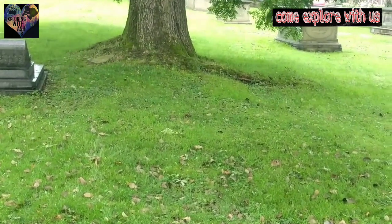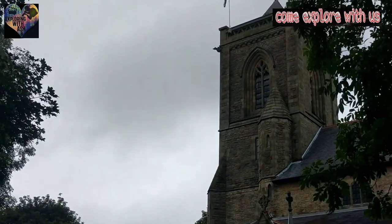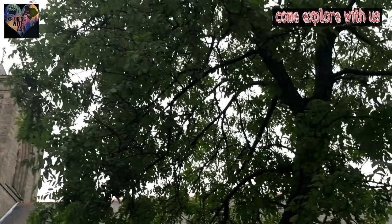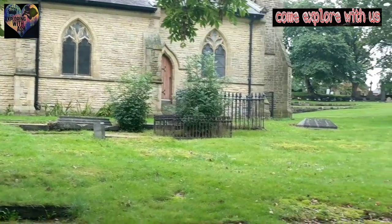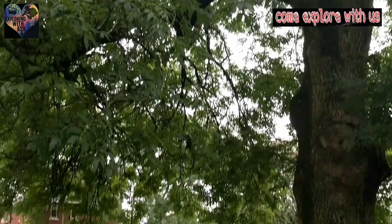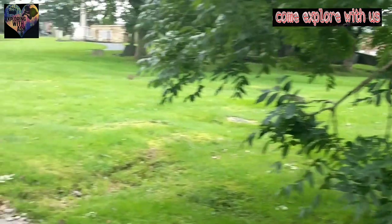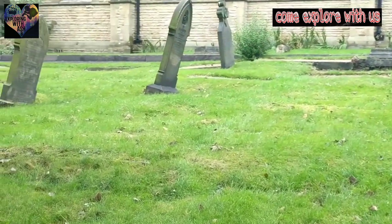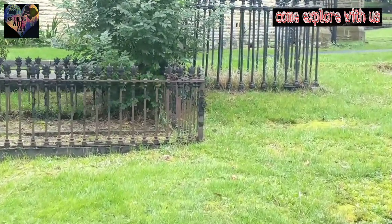Anyway, let's continue. That church is so beautiful. The roof, everything about it is stunning. So let's go, guys. The old trees in cemeteries are always so big and spooky, aren't they? So guys, so anyway, I'm just going to be going back round to where we've already been here, so unless I find anything different.